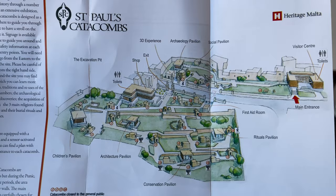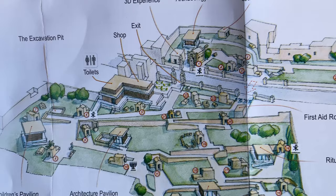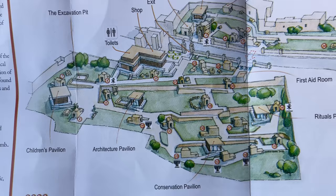I think I'm in this brown building right here where it says shop. And there's the exit, but it's on both sides of the street. So you go through the whole thing and then she says to cross the street and there's more. And then here's some information. You'll need to pause as you go through this.